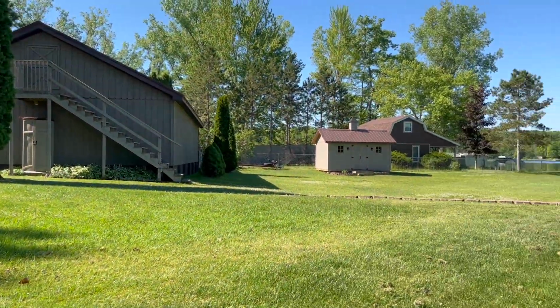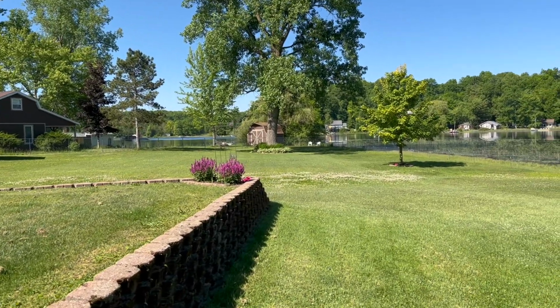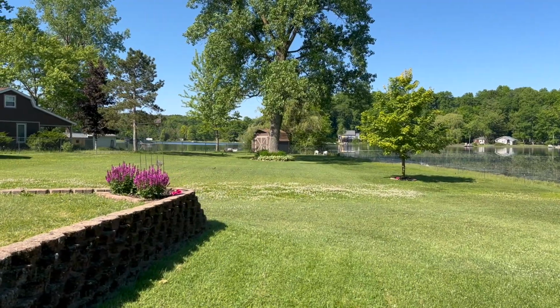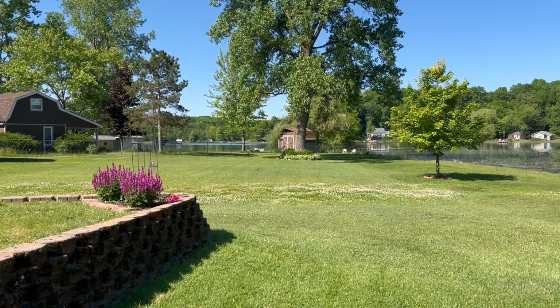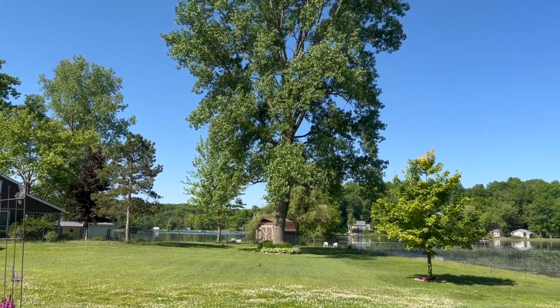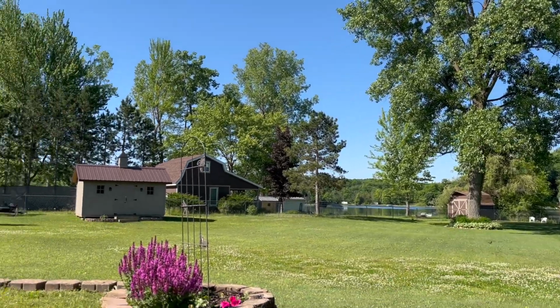In our barn, of course, our little shed. And down there is my moon garden, which is not doing that great. I need to add some things. And my tree ring around our huge cottonwood tree. And they are just letting out their cotton. We have cotton everywhere.